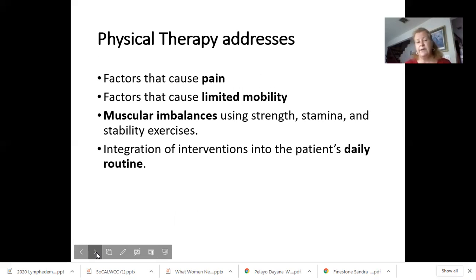So physical therapy addresses those factors that cause pain. We also address limited mobility and muscular imbalances by using strength, stamina, and stability exercises. And then we also try to integrate what we do in physical therapy into a patient's daily routine.